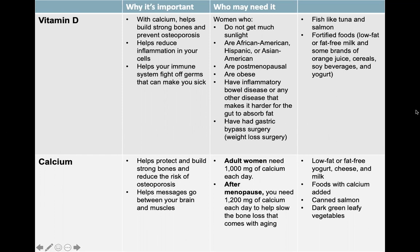Next, we have calcium. It helps protect and build strong bones and reduce the risk of osteoporosis in combination with vitamin D, as we talked about. And it helps messages go between your brain and the muscles.